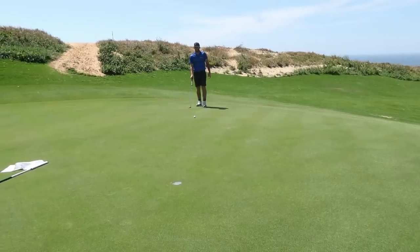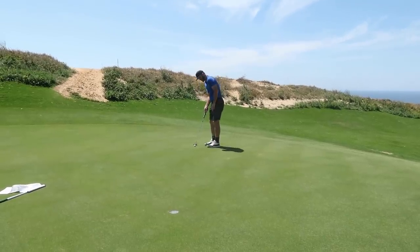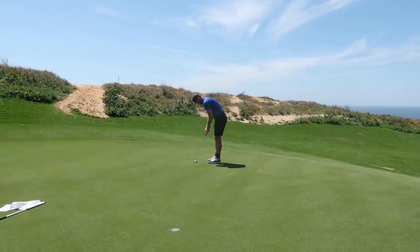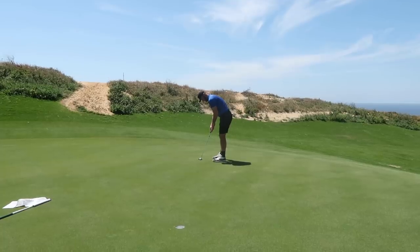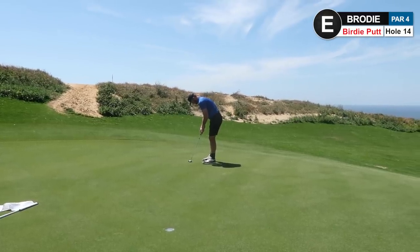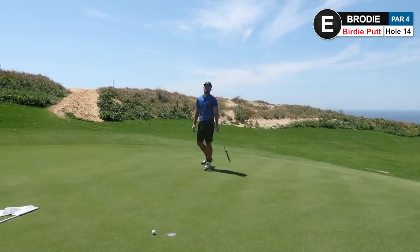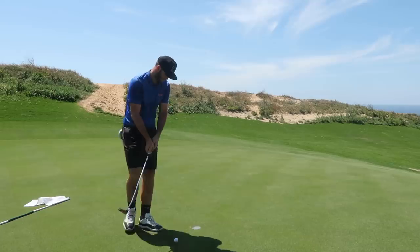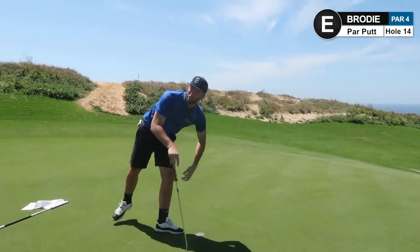A little unlucky with the lie. I just needed to try to get my club on the ball and I didn't really know how I was going to react. So that one jumped out a little bit. There was no spin on it, so it didn't catch at all like I thought it was going to and rolled out. But I gave myself a birdie putt. That's all I really could do from that situation. And unfortunately did not make this one either, which is kind of sad on this hole, but there's a par. That's one I wish I could have back.